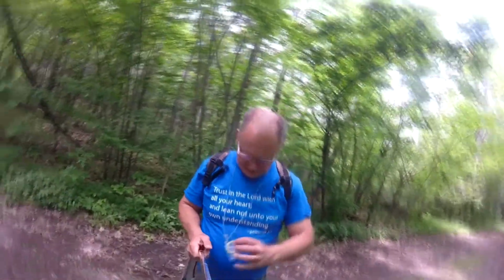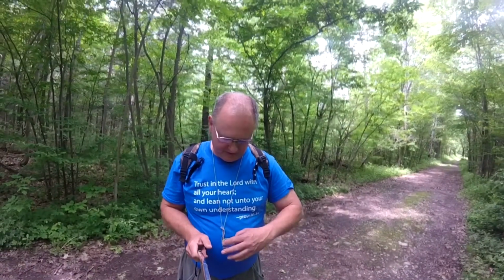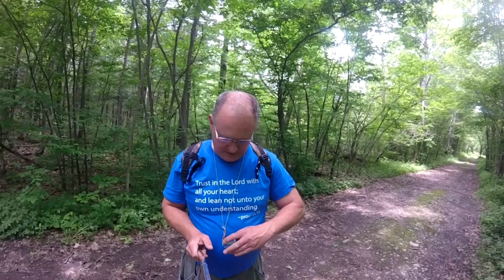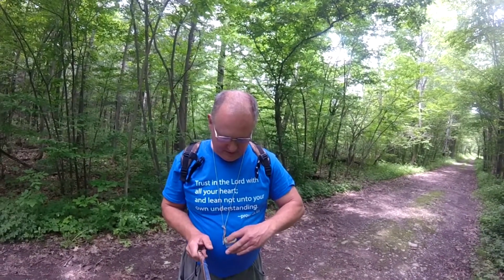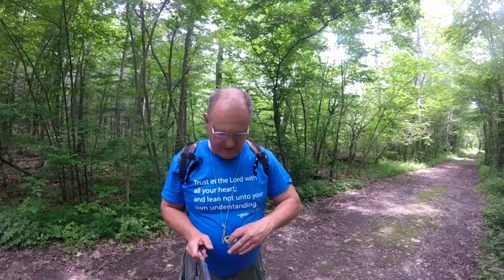Walked south a little bit, and I head back to the woods and switch this compass around to 100 degrees instead of 180. Or instead of 280, so I can head back to where I was. And here we go.